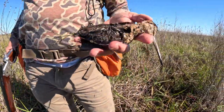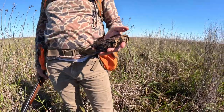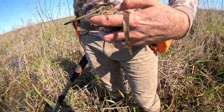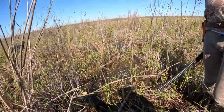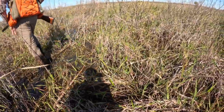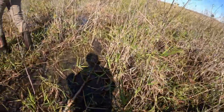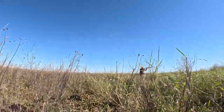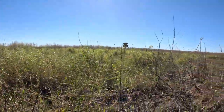All right, well, zoom out a little bit. We got our first snipe here. And we did a good job finding them. So we got seven more. Well, for today, first snipe for the day. Yeah. Here they go. We're down. Yeah!